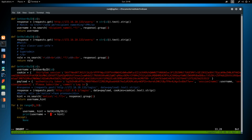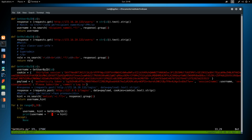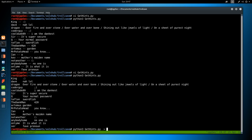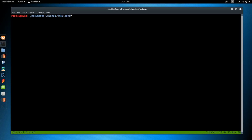Let's see. That may make it a little cleaner. What if we can just do a tab? I guess. Two hints. So now we would probably create a Hydra list based upon these hints, but I don't think it's going to be useful, and we'll just ignore it for now. So that whole thing was a fun rabbit hole just to go down. Doesn't actually do anything in the box to my knowledge, just there for fun.